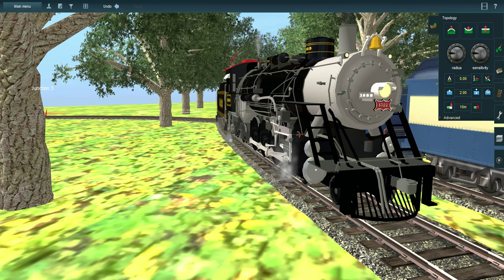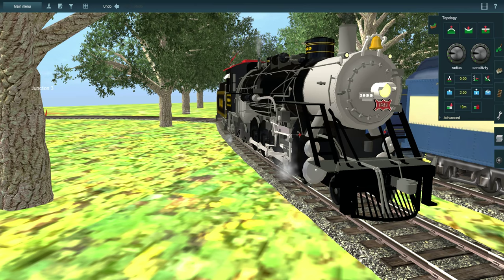I don't really use it in any of my routes because the sound is too unrealistic. Also, I didn't realize this when I was a kid, but when I was listening to the whistle recently, I noticed there was a lot of background noise in it, like clicking sounds or something, because the sound wasn't edited correctly.